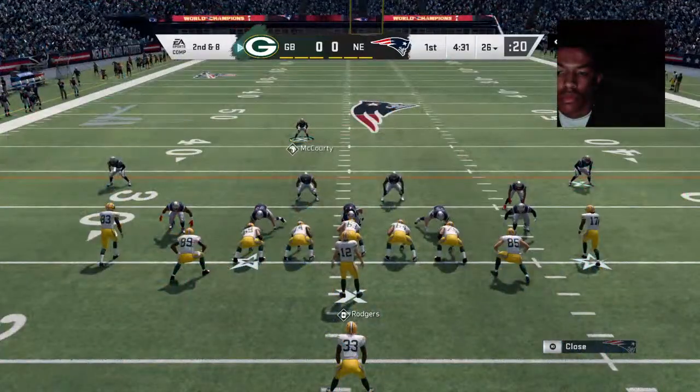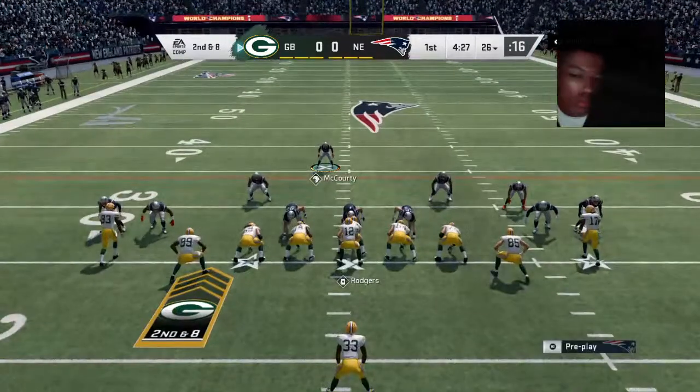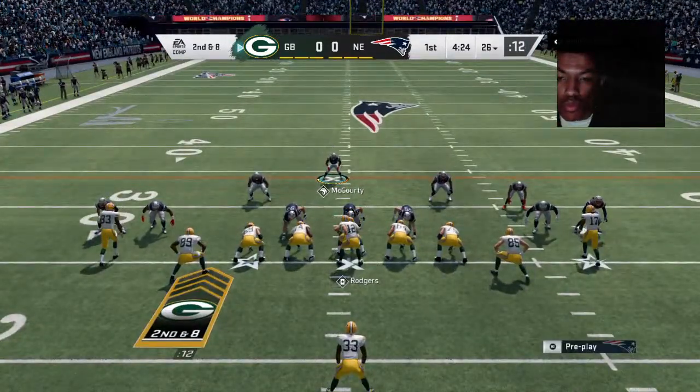The last run good for 2. Here's 2nd and 8. They're not ready for this. Y'all playing the wrong football.